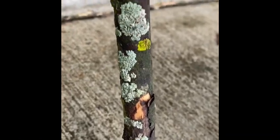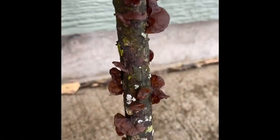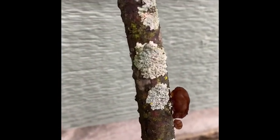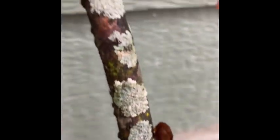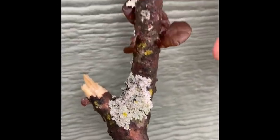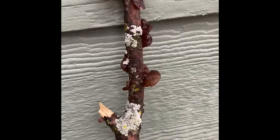So we were just looking at trees with lichen on it, like here. And we found this branch, so we thought that we would take it up because we didn't have anything to record it. And then my sister got this app that can identify all mushrooms. And we found out that this is a willow brain, and we're going to say more about that.